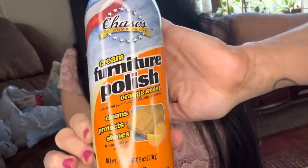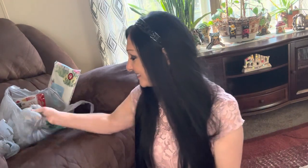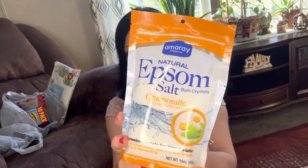I got me some heavy-duty scrubbies. I take one pad and I cut them three ways, so I can get a lot of use out of these. I like to clean my pet bowls with those as well. And I got the orange furniture polish this time. I usually get lemon. I haven't tried this orange, so I'm excited about that. And yes, I smelled it in the store. It smells really good. I sprayed just a little bit. I'm sure I'm not the only one that does that. I got me some Dawn, a little thing of Dawn. I got some Epsom salt.